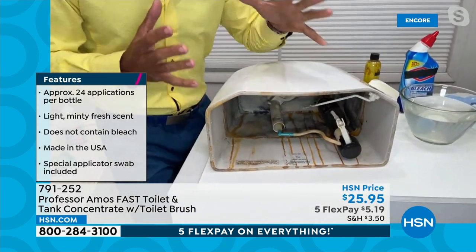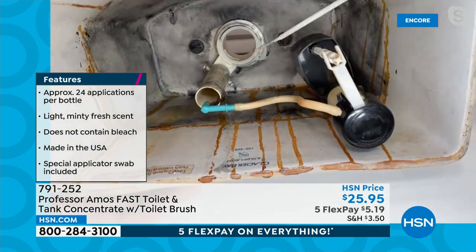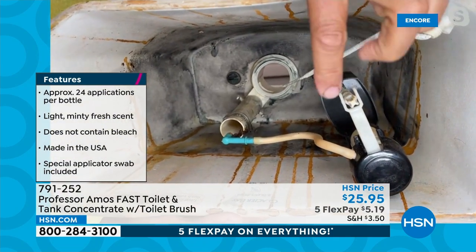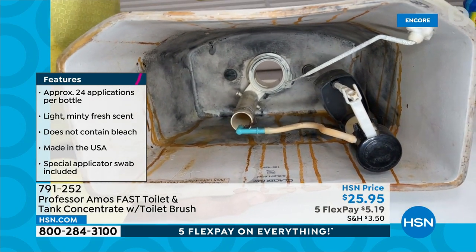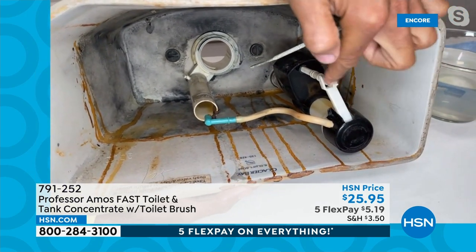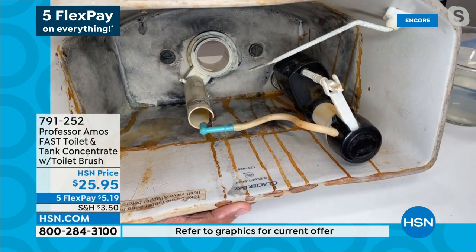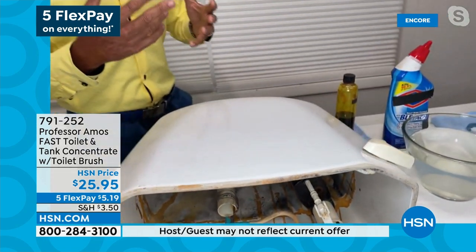The toilet tank is a very delicate situation because of the hardware. In the toilet tank, you'll have the hardware there. And what happens is it's getting enough wear and tear just from the hard water and the rust, iron, and mineral deposits. But when you're using products with bleach or ammonia, you see there's gaskets in there and pumps and seals. They can become compromised from the chemicals like the bleach and the ammonia.